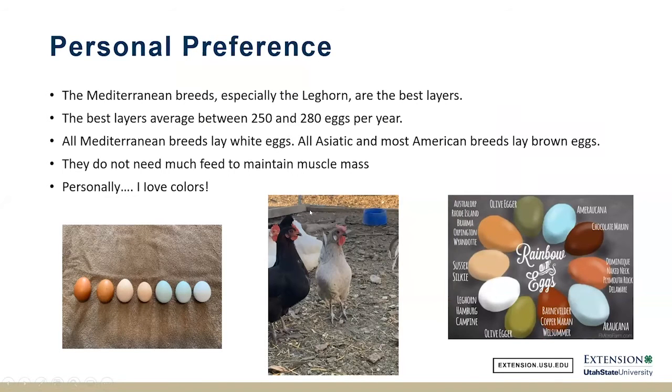All right, so here's some examples of what those breeds, if you're looking for egg layers, are going to give you as far as colors. Again, we talked about prolific egg layers being the Mediterranean. You're going to get on average 250 to 280 eggs per year. All of the Mediterranean breeds, so all those that we just talked about, are going to be laying your white colored eggs. Okay, so your Leghorns, Hamburgs, Campines, those ones that we talked about are going to be your white colored eggs.